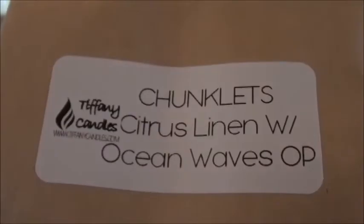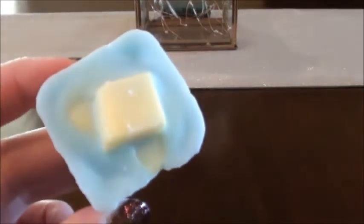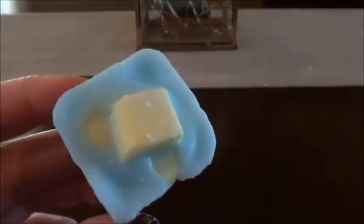So the first thing that I got was chunklets in citrus linen with ocean waves overpour. I think my last video was the one where I said the ocean waves overpour was an amazing scent. And this is probably one of my favorites out of her restock. I have a few favorites, but here's what the chunklets look like. Always super pretty.